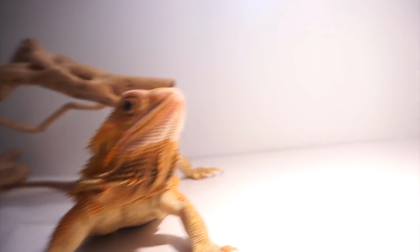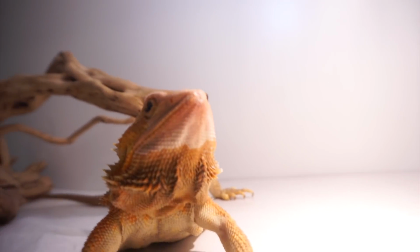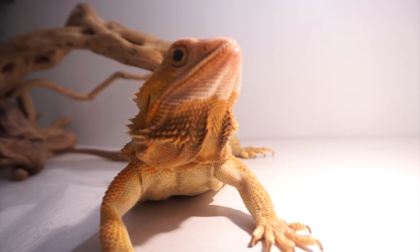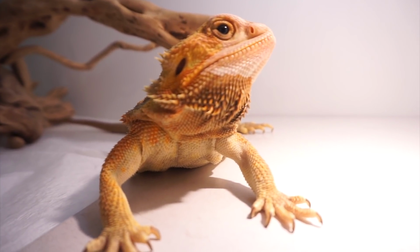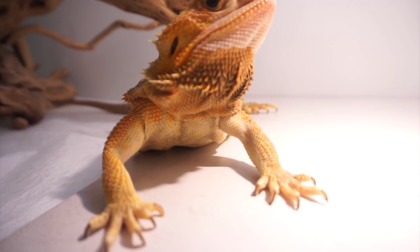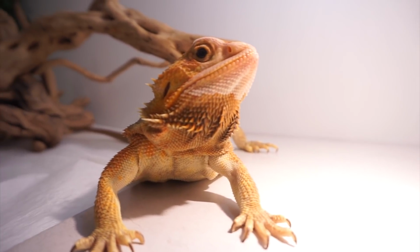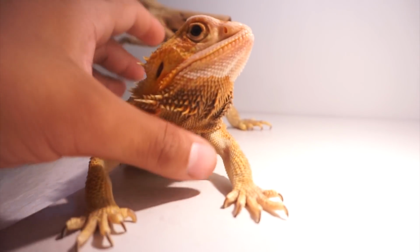Well, I wouldn't say big lizard, but it's definitely up there when it comes to certain lizards and certain animals that most of us want to keep. Some of us don't want to keep huge monitors and huge lizards. Something like this is almost a perfect size.